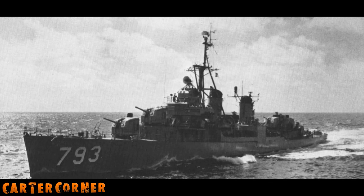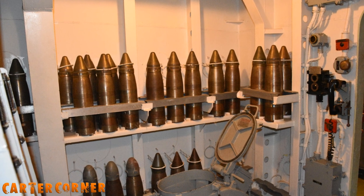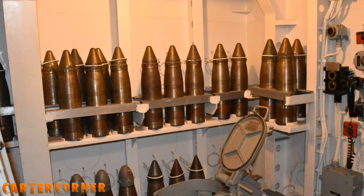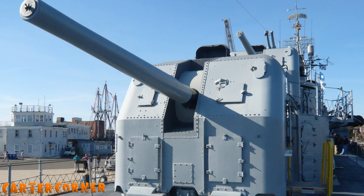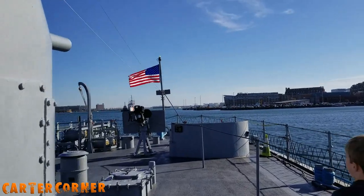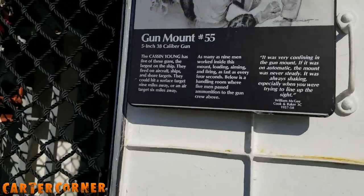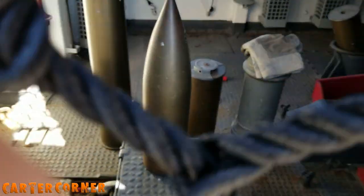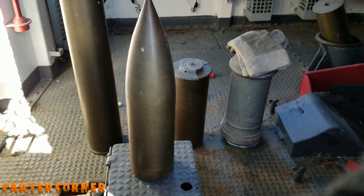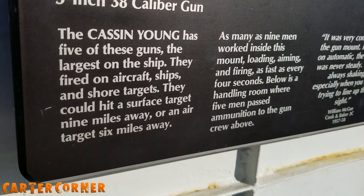U.S. destroyers were known as the Greyhounds of the Sea because they were fast and powerful. The USS Cassin Young was placed into operation on December 31st, 1943. She fought in seven World War II battles and survived two missile hits. 5-inch 38 caliber gun. Whoa, look how big that projectile is. It says it can hit a surface target 9 miles away or an air target 6 miles away.